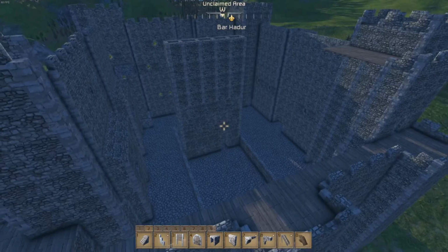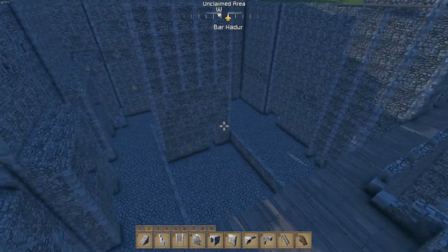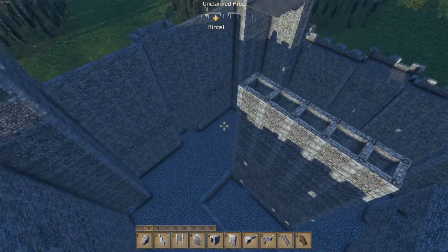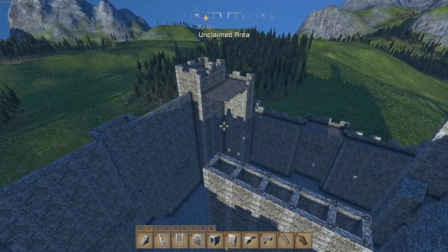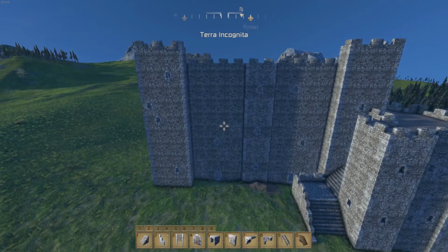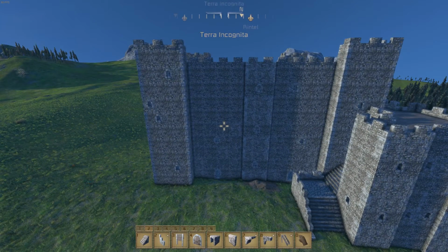I need to sit down and think out what I need to do to finish this castle or continue building it. So I'm going to take a break here, and hopefully tomorrow or in a couple days when I make another Medieval Engineers video, we'll have an idea of what I want to do so we can just knock that out next time.